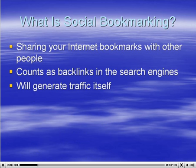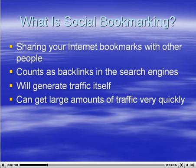Some of the big sites like Digg or StumbleUpon can get you thousands of visitors in a day just from a simple post there. But obviously it's not quite that simple, otherwise everyone would do it. But if you know how to do it, you can get an awful lot of visitors from it. So obviously you get the traffic from the social bookmarking site, and you get the traffic from boosting your search engine rankings. And you can, done properly, get lots of traffic quickly.